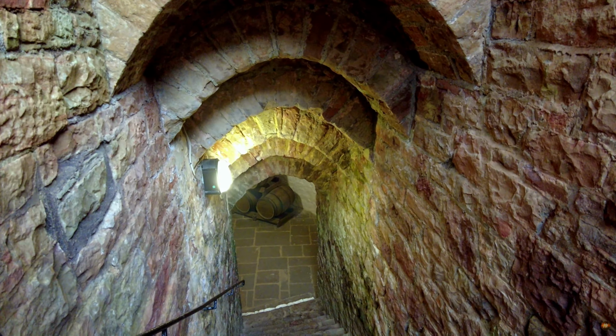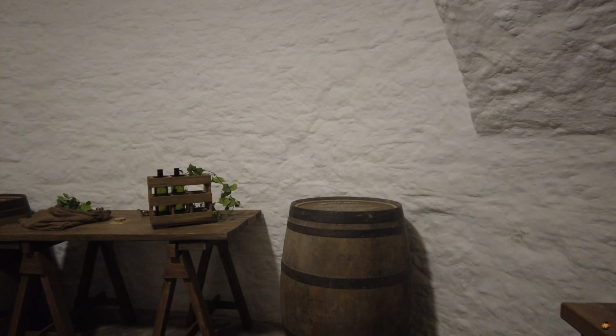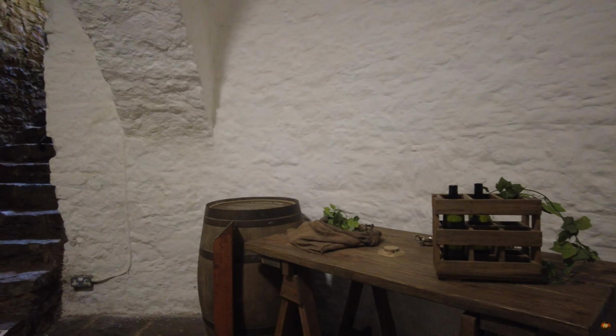As we venture into the depths of the cellar, we are immediately enveloped by a sense of timelessness. Here, amidst the cool stone walls and the faint echo of distant history, a captivating scene unfolds before us. Ancient barrels stand sentinel, their worn surfaces bearing testament to the passage of centuries.